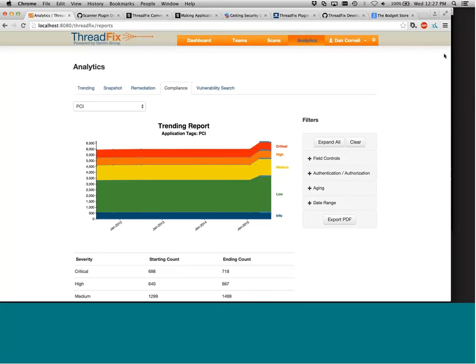I got a question about visual analytics to let you track and compare the performance of different development teams over time. We don't yet have that, but that is something that I am interested in. Being able to better compare applications over time.